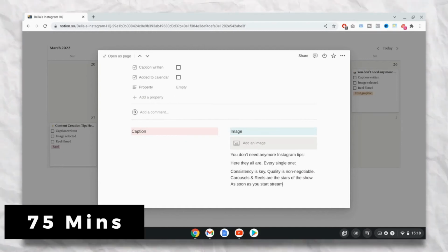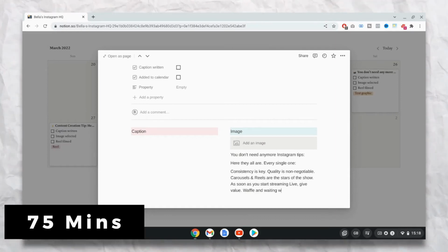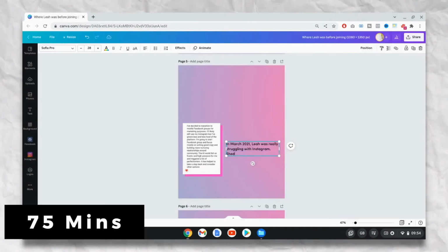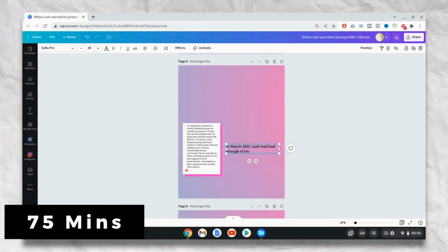At this stage, I try to make the outlining as detailed and thorough as possible so that I can design efficiently. Trying to think up what text you're going to write on each slide of a carousel when you're inside of Canva is really difficult and wastes a huge amount of time. So I prefer to write as much as I possibly can inside of Notion and then just copy and paste the text over from Notion into Canva.